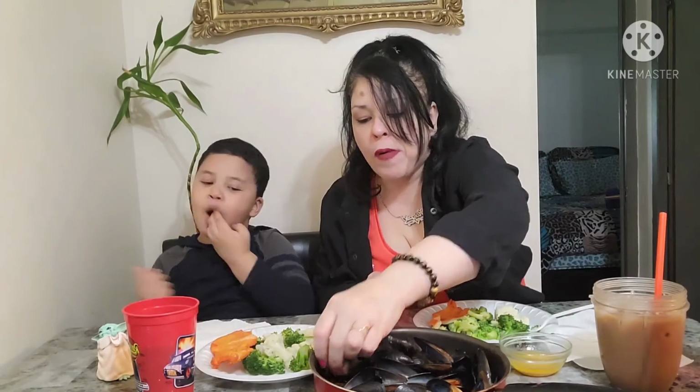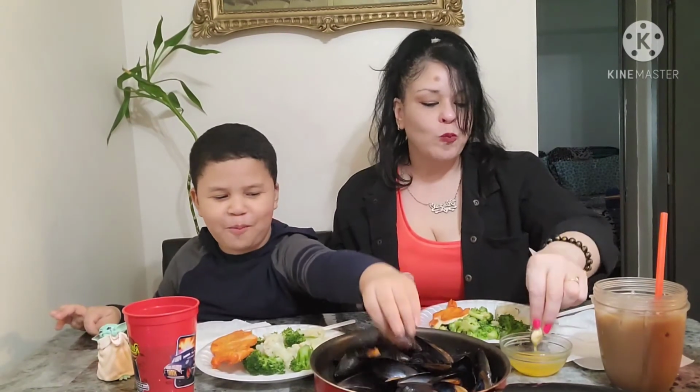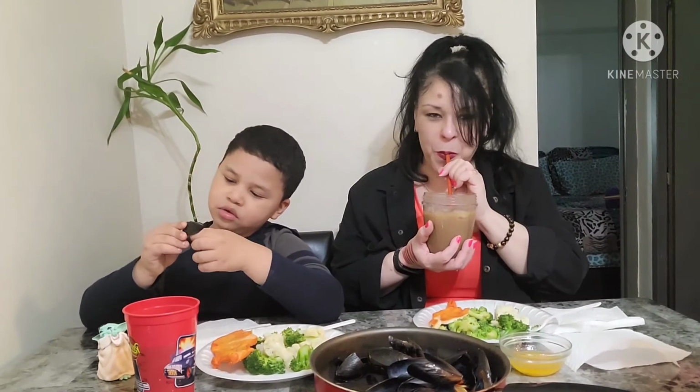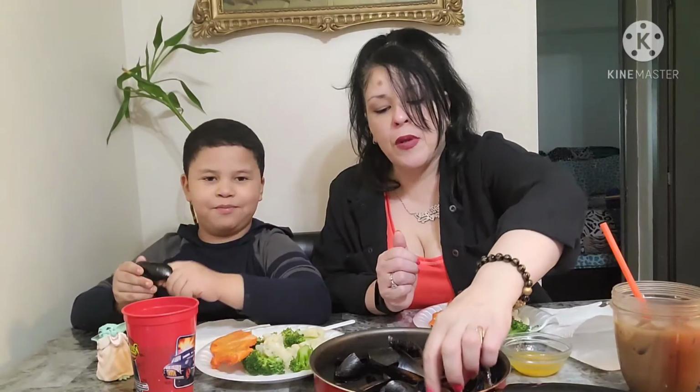Look, this is what a mushroom looks like inside. I keep on saying mushroom. He loves mushrooms, that's why. Mmm. No, I love these more than mushrooms. Baby Yoda one time. Here you go, baby Yoda. Seafood is so delicious. Here you go. Look. He ate it.